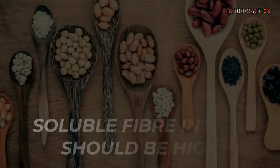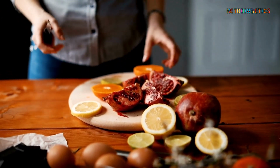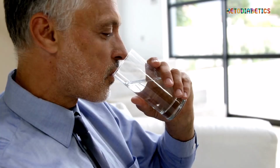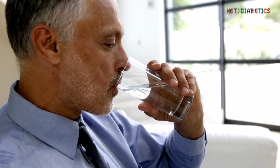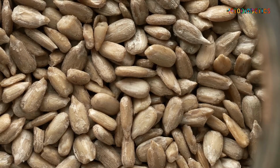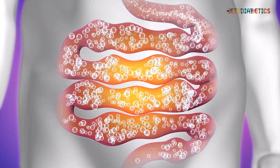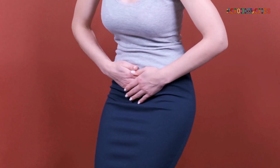8. Soluble fiber intake should be high. Many people classify fiber as either insoluble or soluble. How they react with the water in your body is different. While soluble fiber dissolves in water, insoluble fiber does not. So it primarily serves as a bulking agent to facilitate bowel movements. Taking this can relieve constipation.